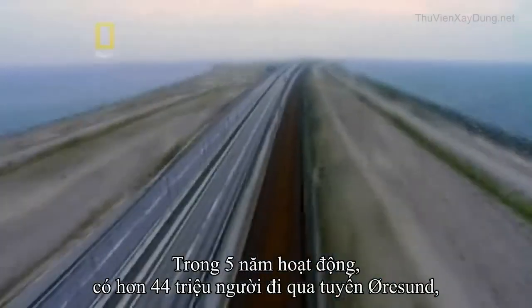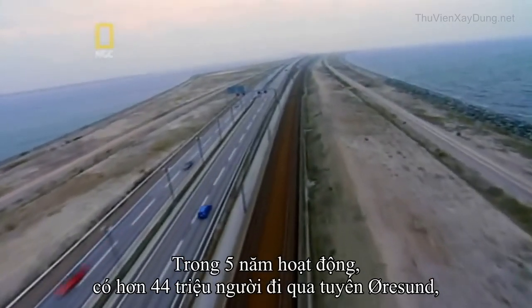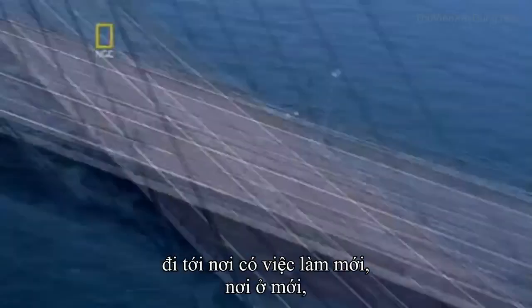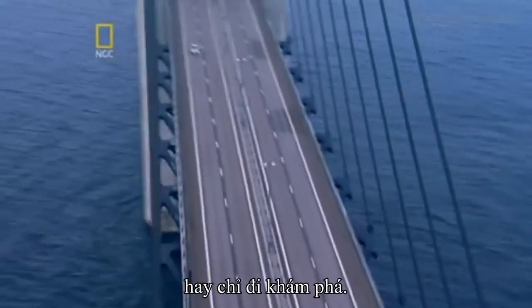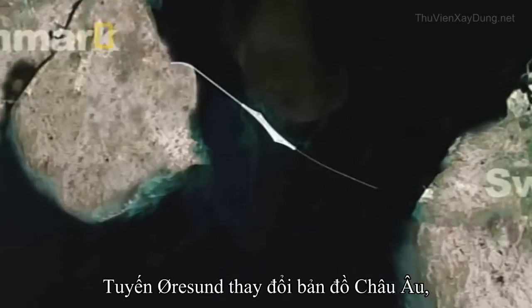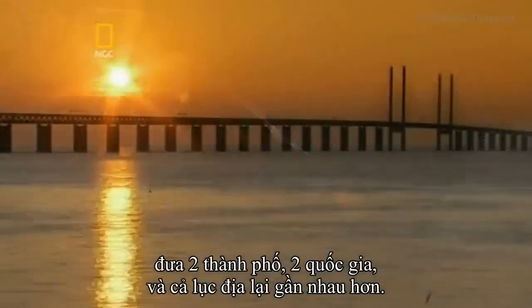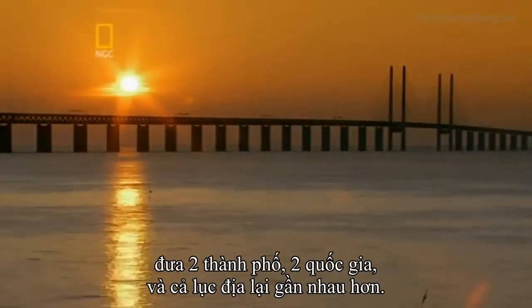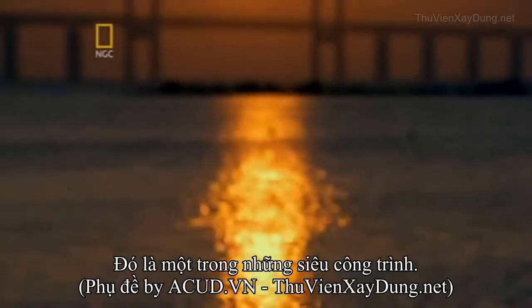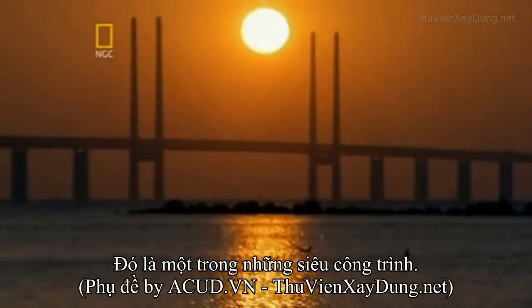In its first 5 years of operation, more than 44 million people crossed the Öresund link, going to new jobs, to new homes, or just exploring. The Öresund link changed the map of Europe, successfully bringing 2 cities, 2 countries, and an entire continent closer together. It stands as one of the world's mega bridges.